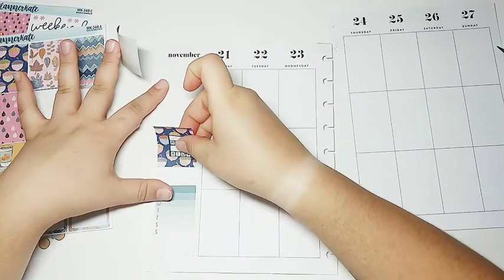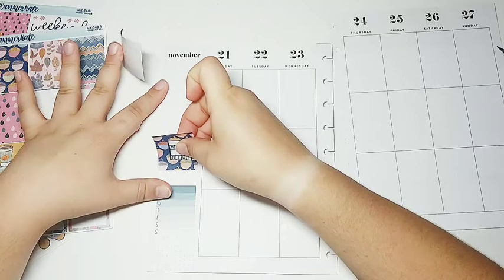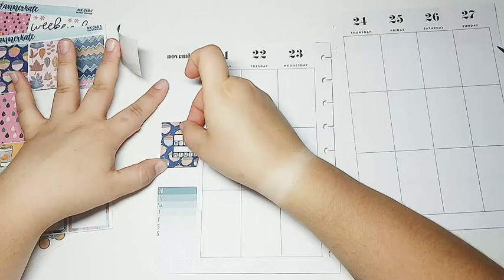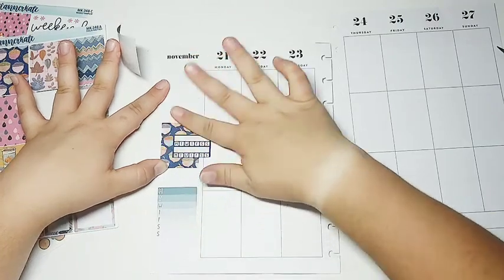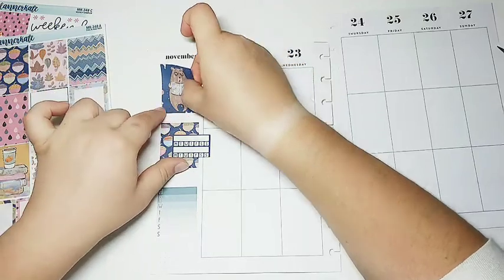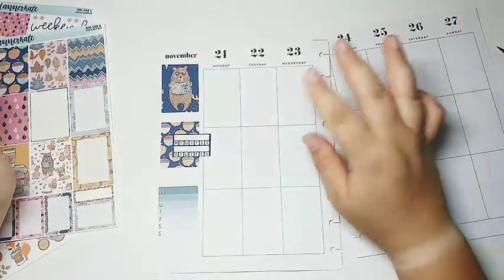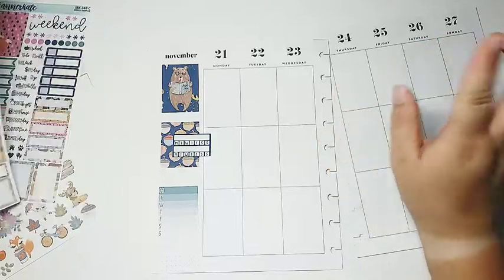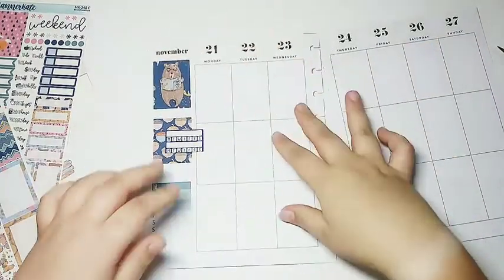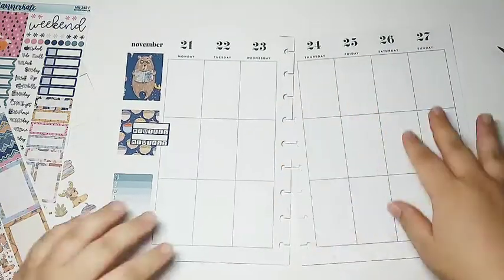Oh, oops. Oh my gosh. All right. It's a little crooked, but it's fine. I think it'll be okay. Oh, that's so cute. Alrighty, so now let's head into the week.